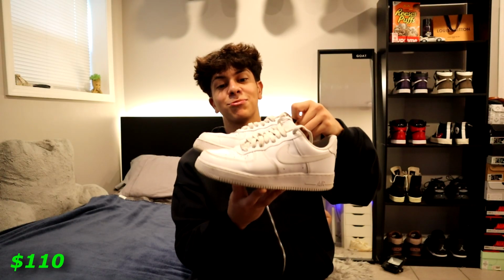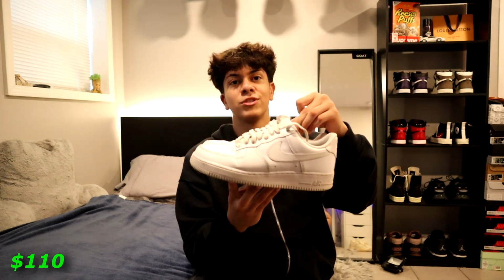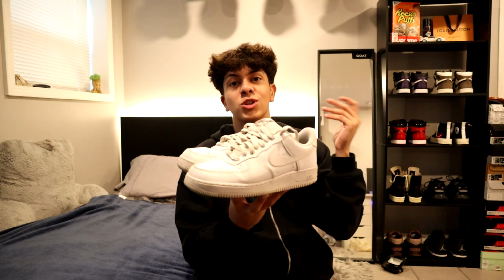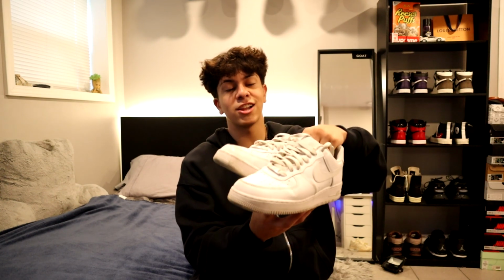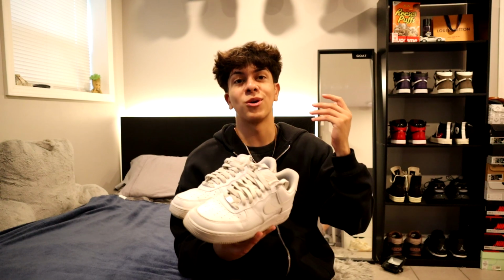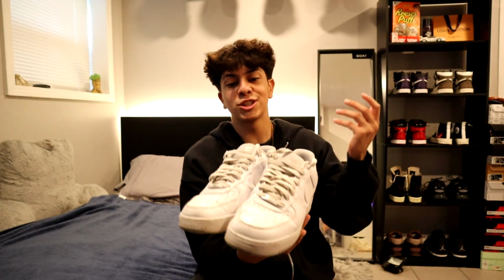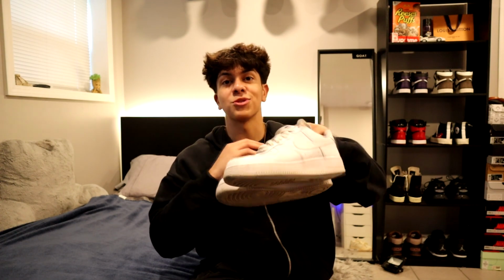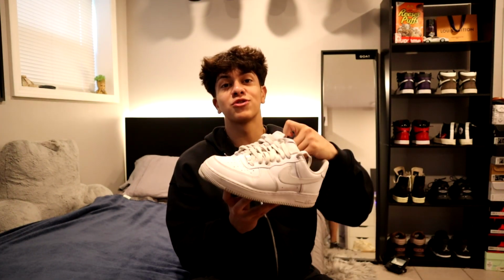So this is the least expensive pair of shoes in my shoe collection. These are just regular white Air Force Ones, so they're not that special. But I just buy white Air Force Ones because they pretty much match with anything, and these are kind of like my beater shoes. I pretty much wear these every day when I want to go somewhere, but I don't want to wear something that's really nice. There's not that much to really say about Air Forces, but if you don't have a pair, then you should definitely get some because they pretty much match with anything. So that was it for my first pair of shoes.